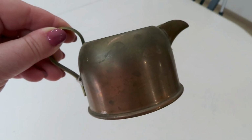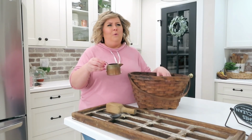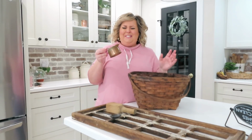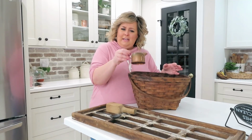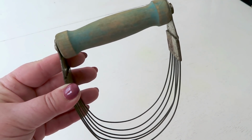Reminds me of my copper teapot that I purchased at an antique shop. I actually purchased that copper teapot at, oh no, it wasn't this one, it was a different one. But loved it. You know, I have a thing for little tiny creamer pitchers. I don't know what my deal is, but again, I thought it would look really pretty in my hutch cabinet. So I think I paid $8 for that one. The next one I got was another masher.